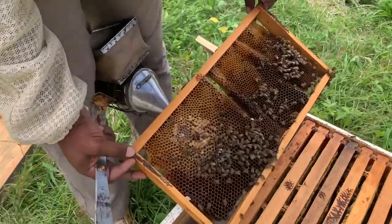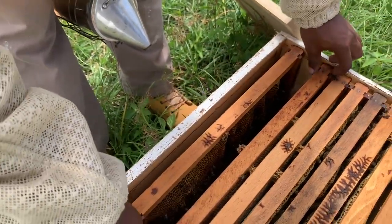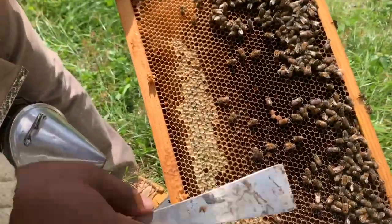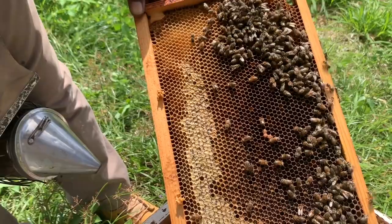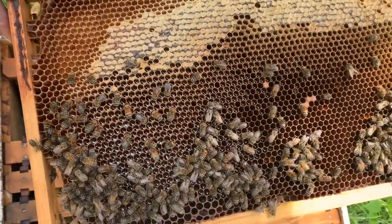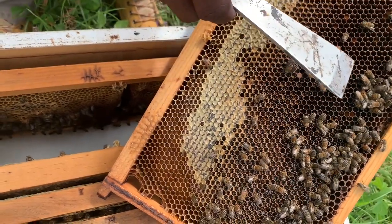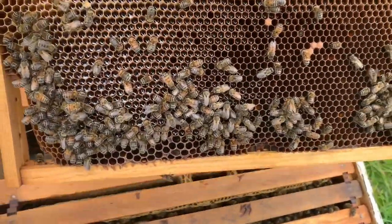Okay, so there are stores on the edge. That's nice, that's a good sign. And they're clearing space for the queen to lay on that frame. As you can see, they have a lot of nectar, but the cells are absolutely clean and polished. Nothing in there yet, but from being around bees and knowing how they work, I can see one larva in there already. So I can tell that is an area where the queen is going to expand into, and they're actually preparing it for her. So nice.